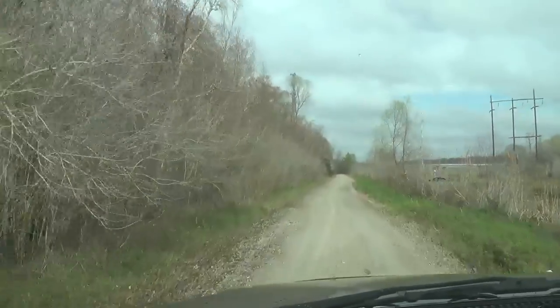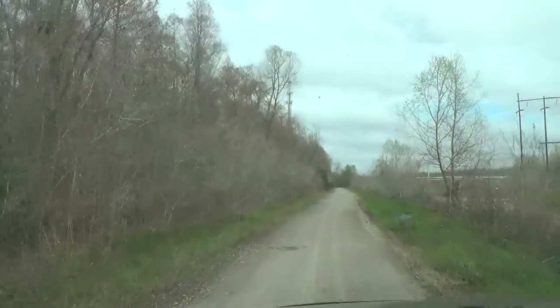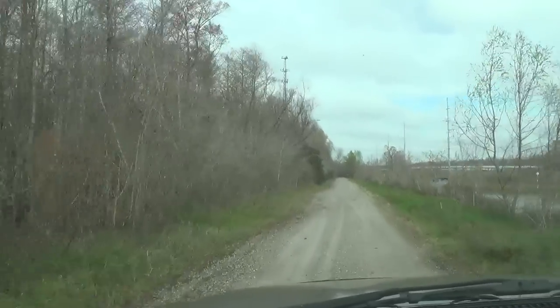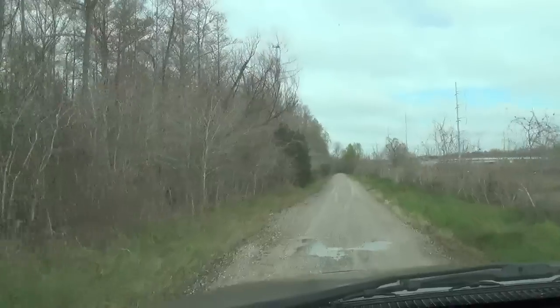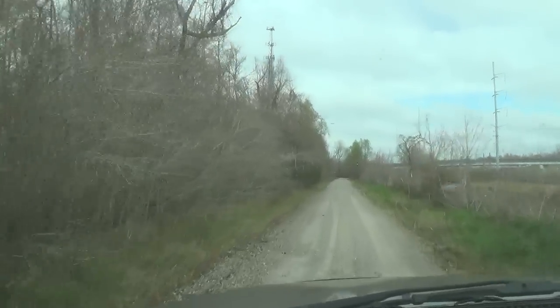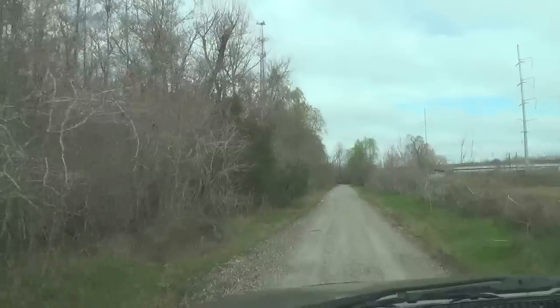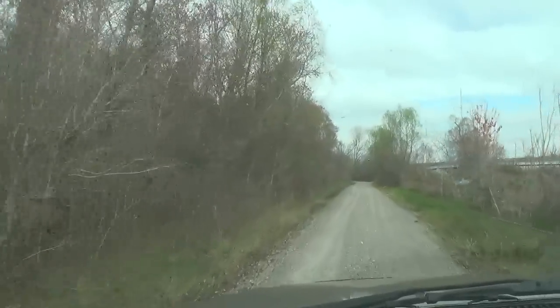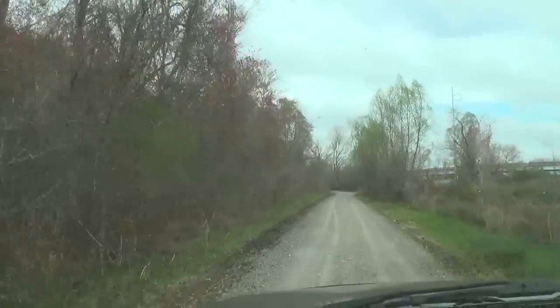Good morning, everybody. The rain has stopped. Temperature dropped down last night to 30 degrees. It's 34 right now with a wind chill of 23. I actually put on my one pair of long johns I brought down here with me. It's gonna act like Minnesota. I'm gonna dress like Minnesota. Go out there and check these lines, see if anything is on them.